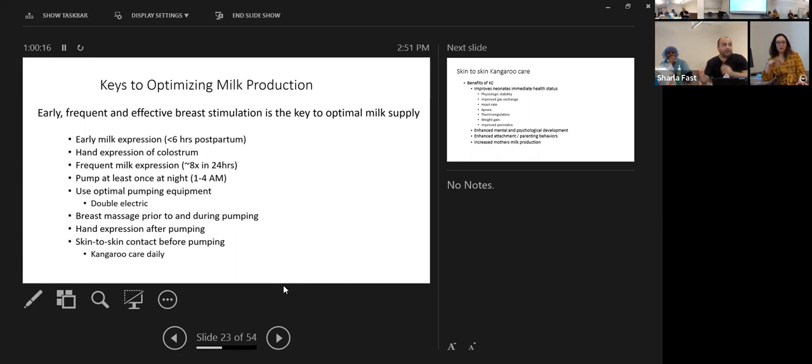So we want to do early expression. If our goal is to feed the baby within 6 hours of life, then that mom should be hand expressing or trying to get some kind of milk within 6 hours of life. That's where we're using our colostrum collection kits. So hand expression, frequent expression. 8 times in a 24-hour period is our goal. That can be anywhere from every two to four hours. Some moms prefer to do it every 2 hours during the day and every 4 hours at night. So trying to get that 8 times in the day.